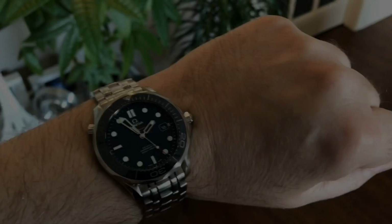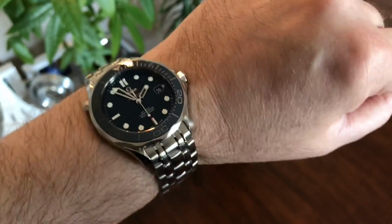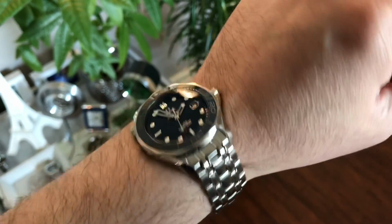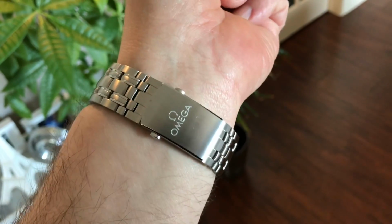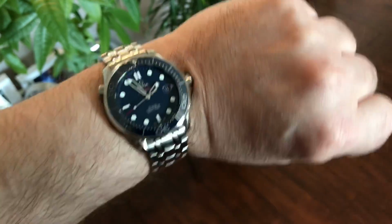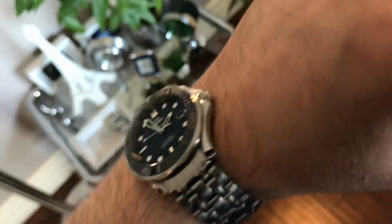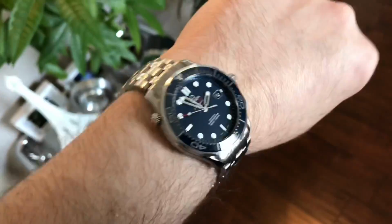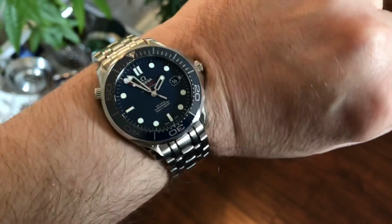Now, let's go and take a look at the wrist presence of this watch. And wrist presence truly is beautiful when it comes to this watch. One of the reasons why I have chosen this size-wise much more proportional Omega Seamaster Professional. So here we go. You can see for yourself exactly how this watch sits on my 7.25-inch wrist.